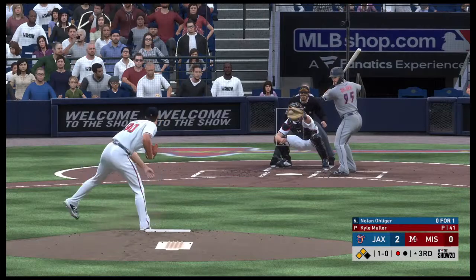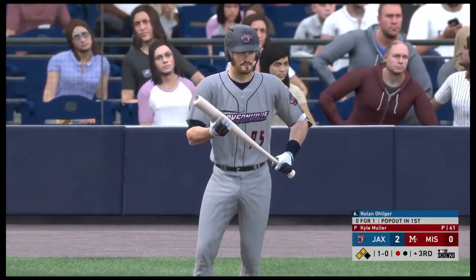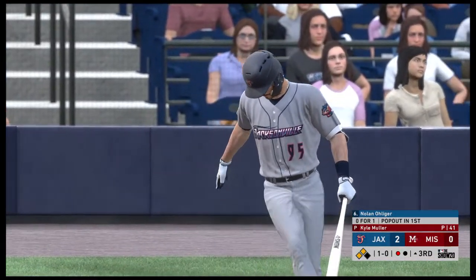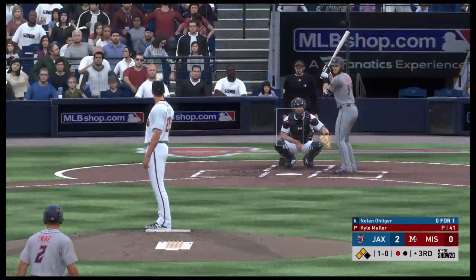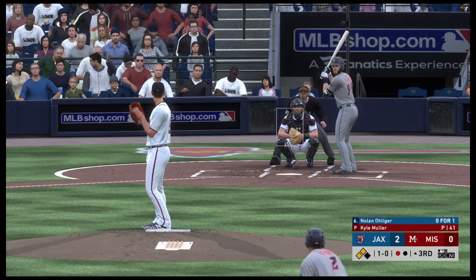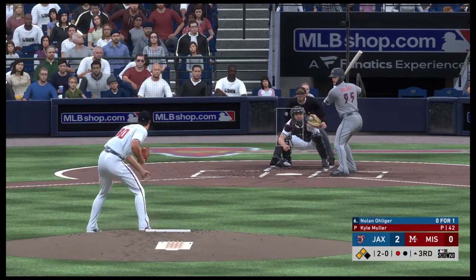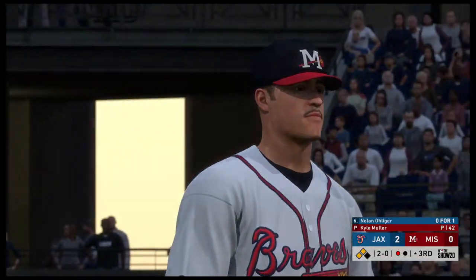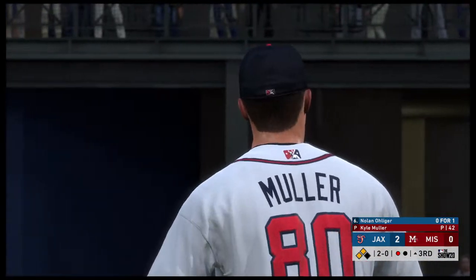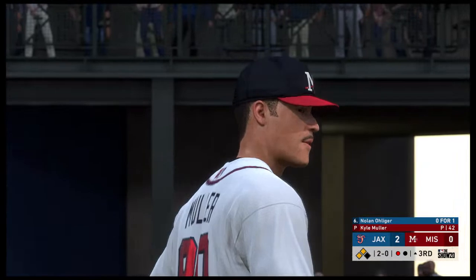So now to the plate, Nolan Oliger, as he will look at a first pitch fastball for ball 1. 0 for 1 for him here in this one. Two and 0 now. Everyone in the ballpark knows what the pitcher's intentions are in this situation. Great job at the plate to lay off a tough pitch in a good spot.